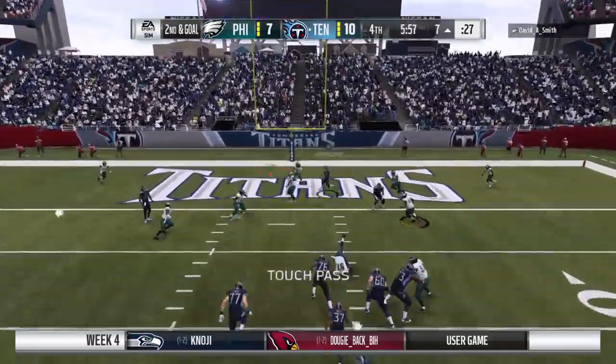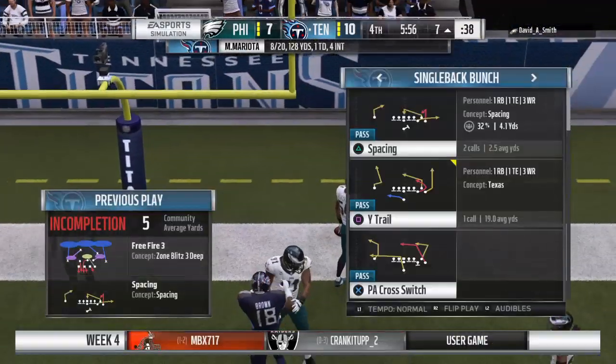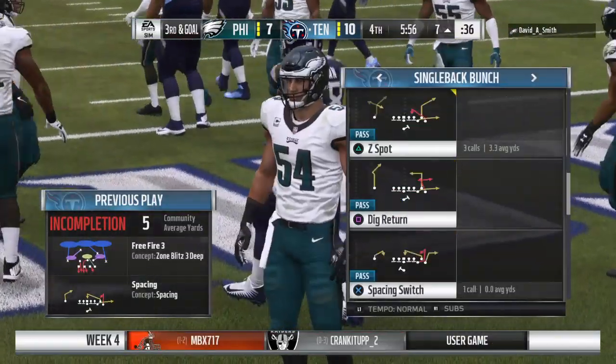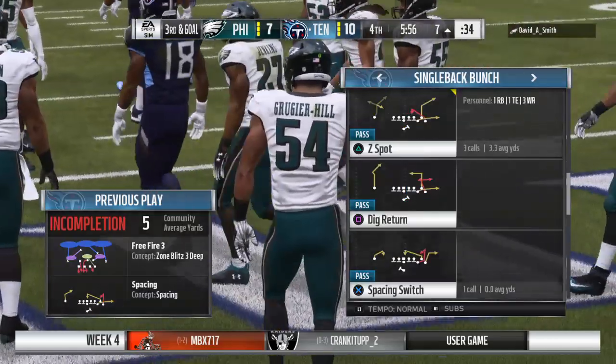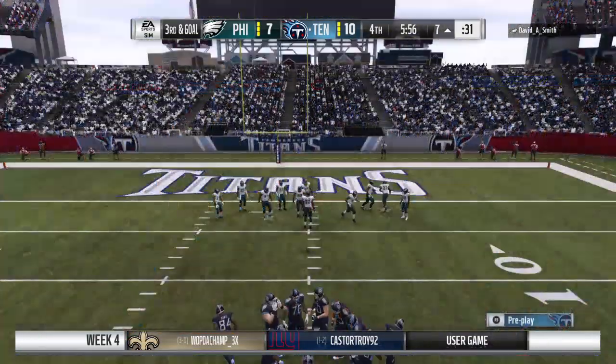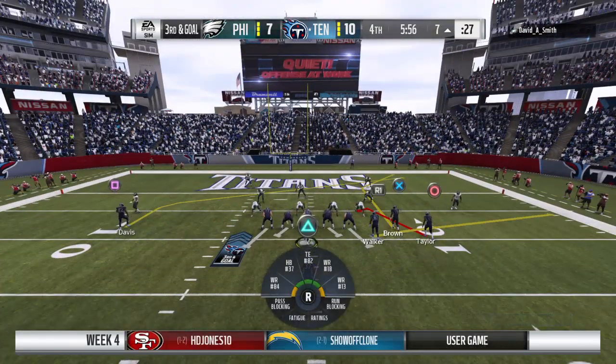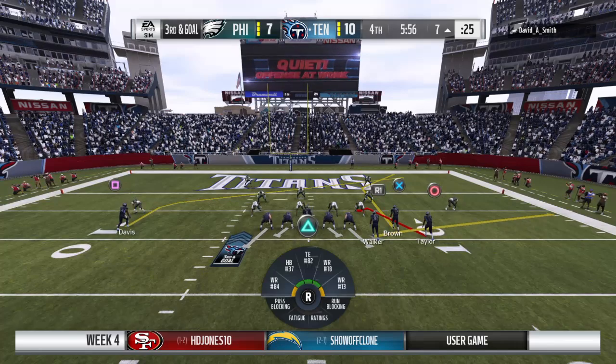Mariota. Throwing middle, but it's incomplete. The intended receiver, Taywan Taylor, and it's 3rd down. Quarterbacking 101. Never force the ball into double coverage, especially not this close to the goal line. The windows are so tight, you just don't want to force it in there because it could be tipped up and picked off.